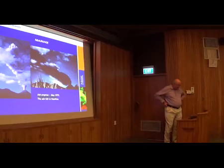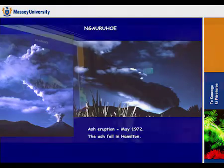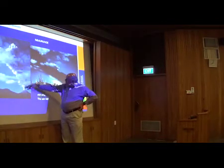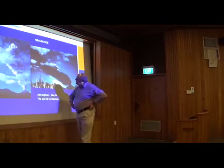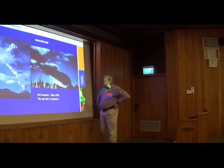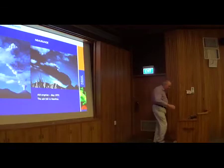Ngauruhoe, further to the south, was continually active until the 1970s, since when we've not seen anything happen at all. And I had a student working up there on a project one day when he looked up and saw this happening. And in this case, this photo was taken about 15 minutes after this one. And we can see a great column of steam and ash being carried high into the atmosphere. And then the steam dissipates, and this is the actual ash, which is on its way to Hamilton. And so that was deposited across the Waikato.